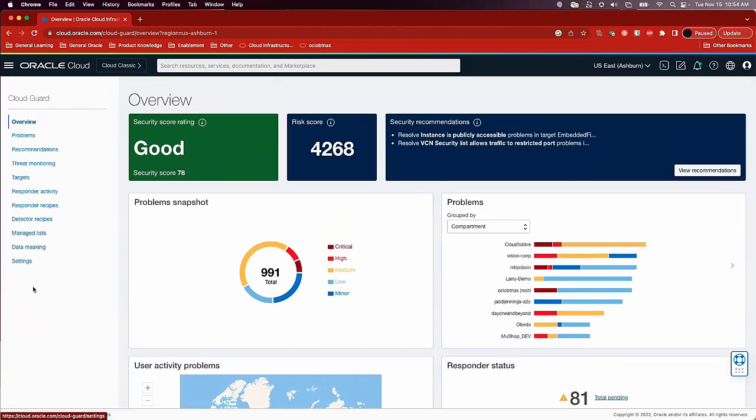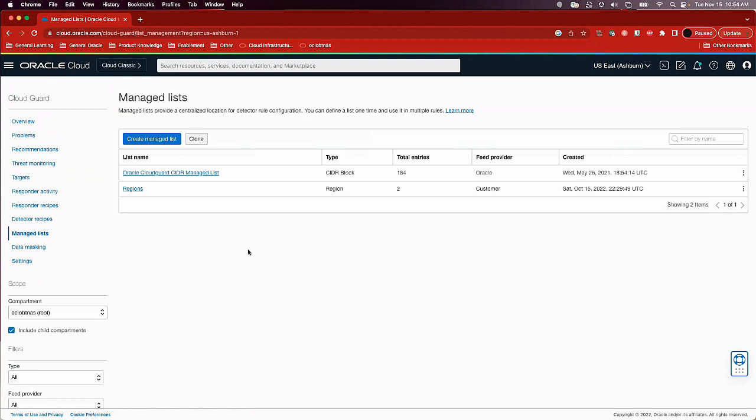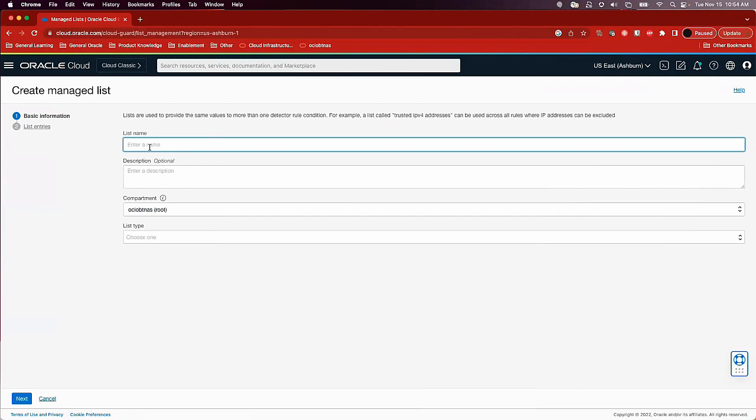And then the last piece that I would like to go over, we talked about managed lists, so just showing you where you could do that. So again, this is when we went into those rules within the recipes, we saw that you had the control group where I could apply these different lists. So here I could create this list. I had the regions example.